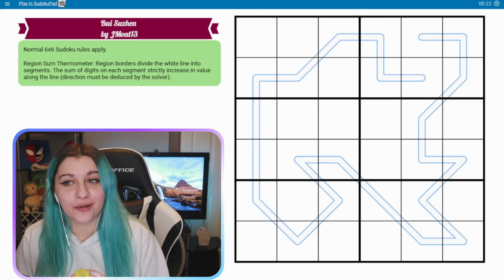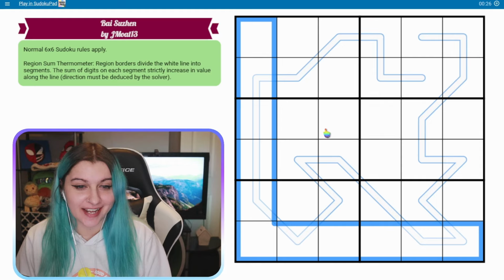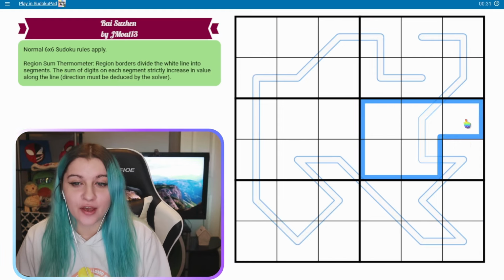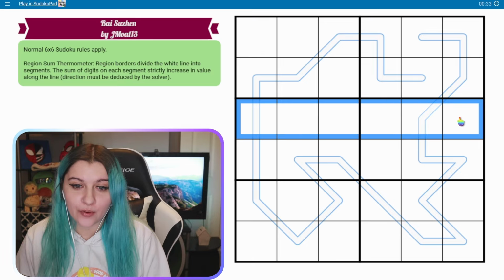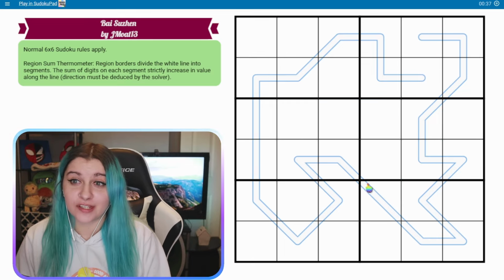Normal 6x6 Sudoku rules apply. Sounds good to me. We have a 6x6 puzzle today, so we're using the numbers 1 through 6, once each in every one of these boxes, once each in every row, and once each in every column. We'll have to figure out where those digits go.